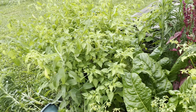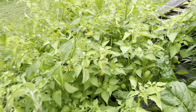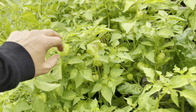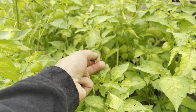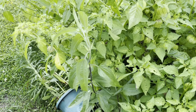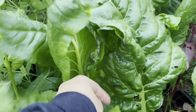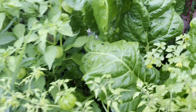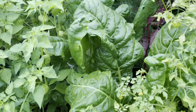We've got our tomatillos over here. Our tomatillos are starting to fill in, get a little bigger. Gosh, they're everywhere. All this rain, everything is so moist and yucky. I noticed that's what's been eating holes in our Swiss chard right here. Ugh, these things are so slimy.